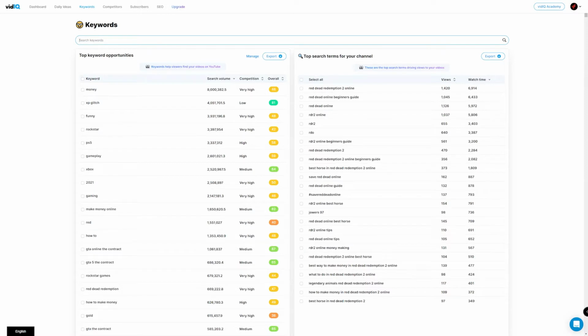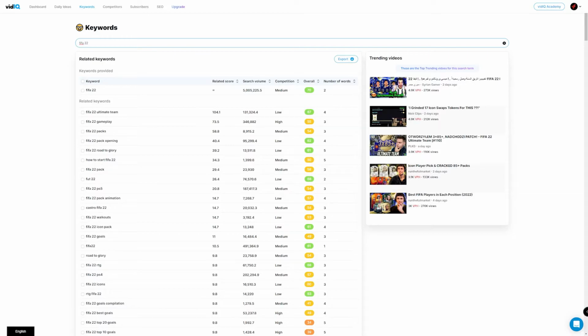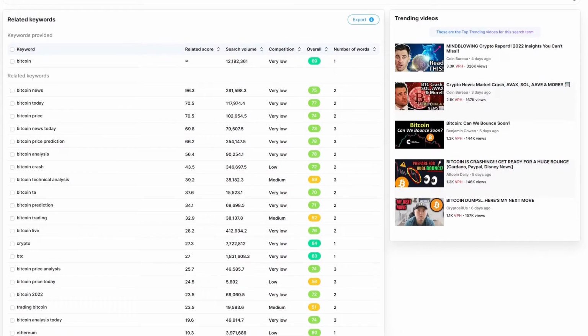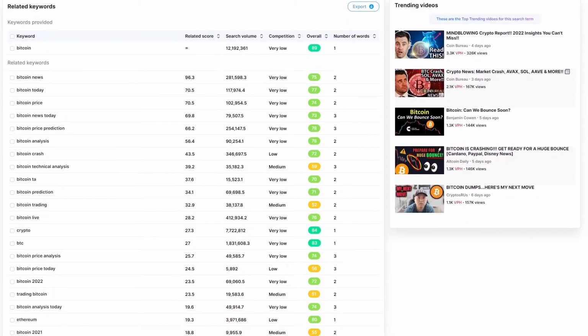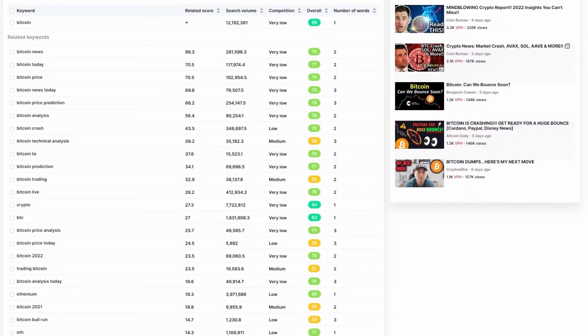There you'll be able to find a search bar, and in that search bar, if you type in your channel topic, you'll get a list of loads of different keywords. So if you have a gaming channel about Red Dead Redemption 2, you can type in Red Dead Redemption 2. If you have a cryptocurrency channel, which is more specifically about Bitcoin, you can type in cryptocurrency or even go as far as in depth as Bitcoin. No matter what you type in here, as long as it's something that people are searching for, there will be a list of other relating keywords which relate to the keyword that you initially put in.